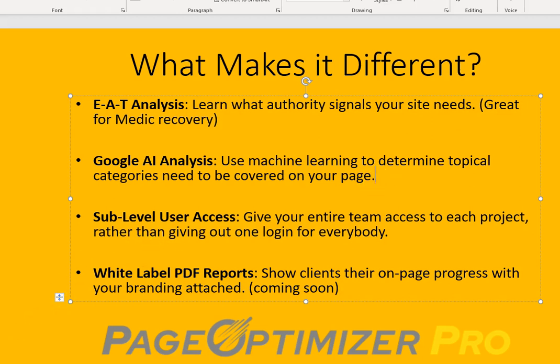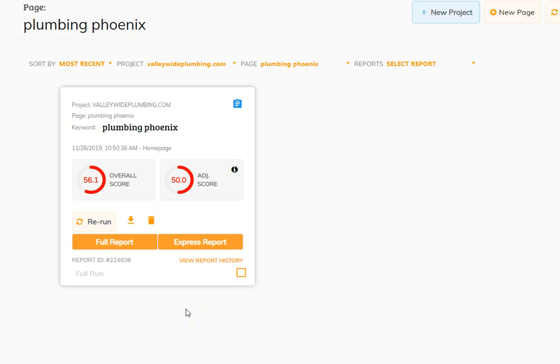So let's hop in. So the first page I'm going to show you is targeting the term Plumbing Phoenix. And again, these are random pages. I'm not affiliated with this site by any means. They are not a client of mine. I'm just picking it as an example. This page happened to be on page 2 of Google for the keyword Plumbing Phoenix. So I'm using it to see how it could possibly get up to page 1. So this, again, just an example here.